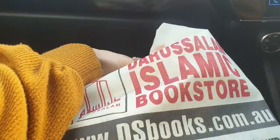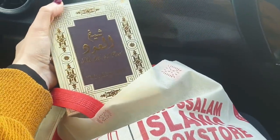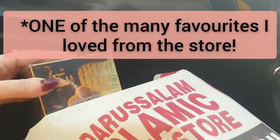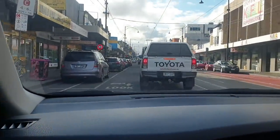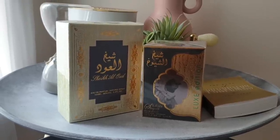So we ended up buying a bottle of fragrance each, and my husband bought this one, Sheikh Al-Oud. This is the one he liked most. I don't know if you remember, but it was the very woody, oudy fragrance. And I got my favorite one, which was Sheikh Al-Shuyukh, the Luxe Edition, the one I showed you, and I was like, oh my gosh, I love this one so much, by Lattafa. So that's what we bought. And now we're just heading back home. So we are now back home with these two new gorgeous fragrances.